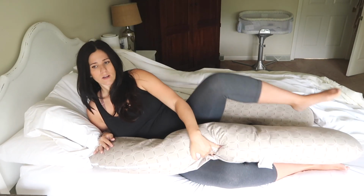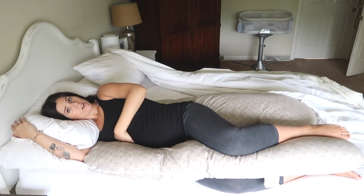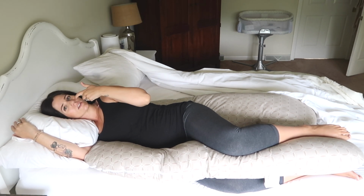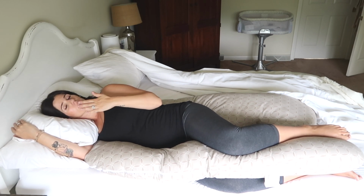This is nice too because I don't know, if you're pregnant, if you can relate to this, so let me know in the comments. But if I am too flat, I not only am short of breath, but I get a little nauseous actually. So even on the couch, if I'm reclining too much, I have to sit myself up because I start to get queasy. So what I like about this is when I'm laying back on here, I'm supported under my chest, but I'm not completely down. I don't think you can really see it in this video, but I am up just a little bit.